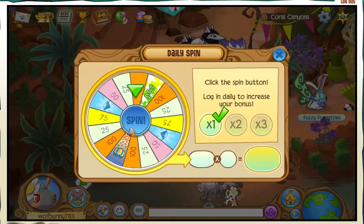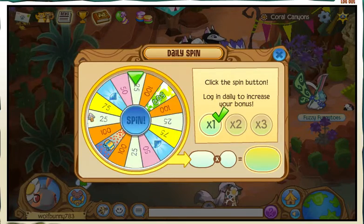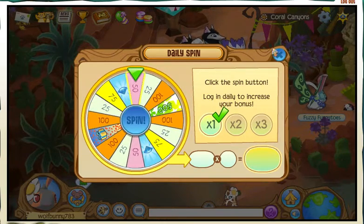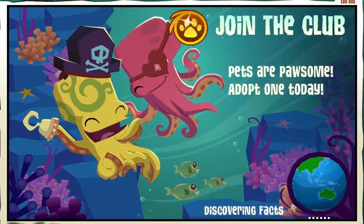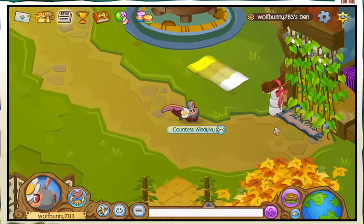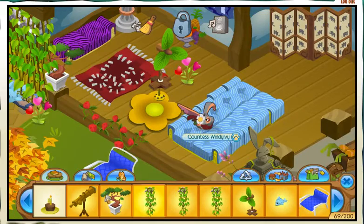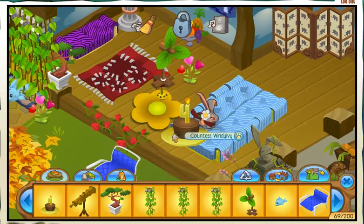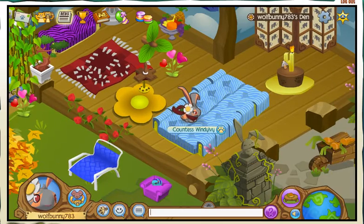Ooh, cool. I want stuff. I get stuff when I spin. I get it when I spin. I don't get it when I don't. I get it when I spin. Okay, if it had landed on diamonds on this non-member account, I would have shrieked. Yeah, let's go put something else in this crowded den. Maybe its gift is turned bigger. Candle.